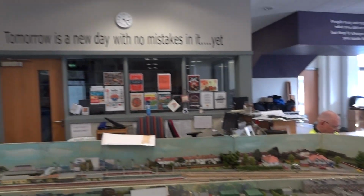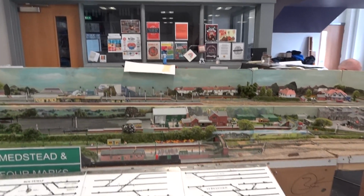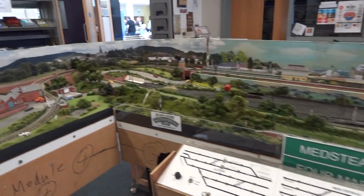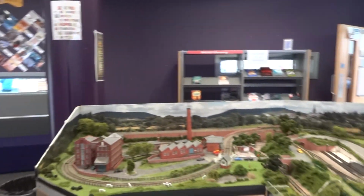Tomorrow is a new day with no mistakes in it yet. Dutch auction bid today, it will be sold. Oh, that's all for sale. You could buy that. Would it work automatically? I don't know.